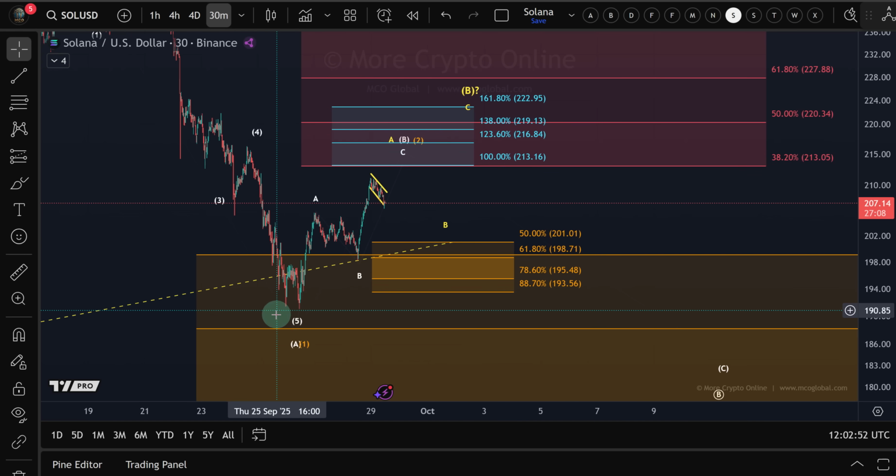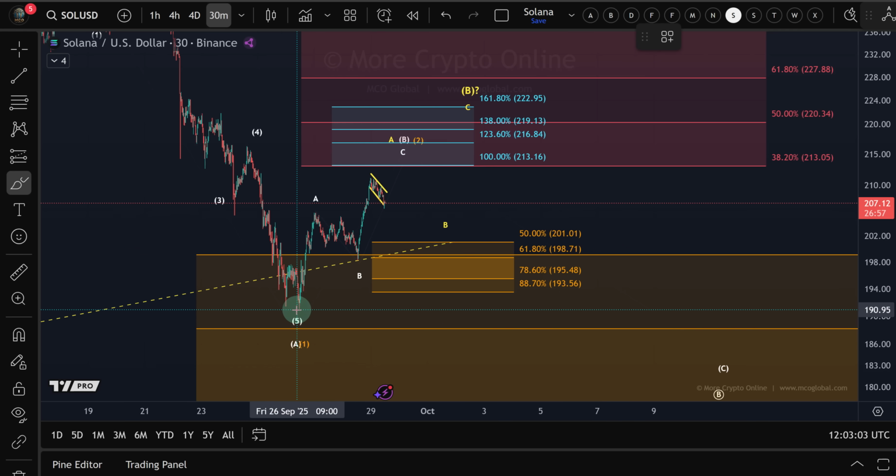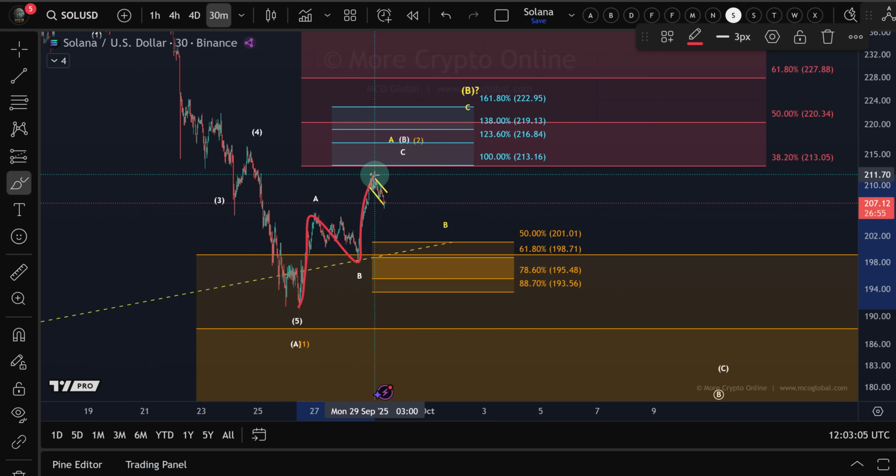But basically what we're tracking here is the ABC structure to the upside. The price bounced from support. I've now shifted it to give you updated support. But basically this is a corrective bounce. So I'm tracking this as an A, B, C structure at the moment. That C wave could get one more high.